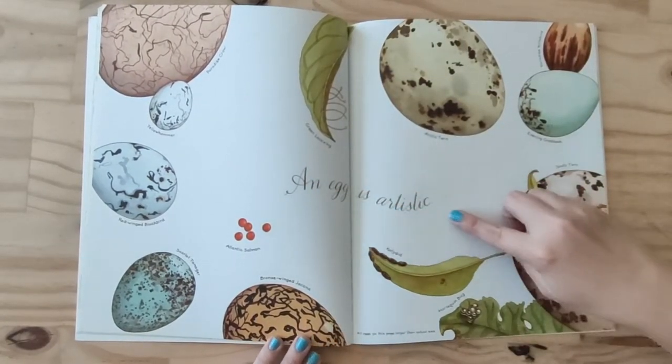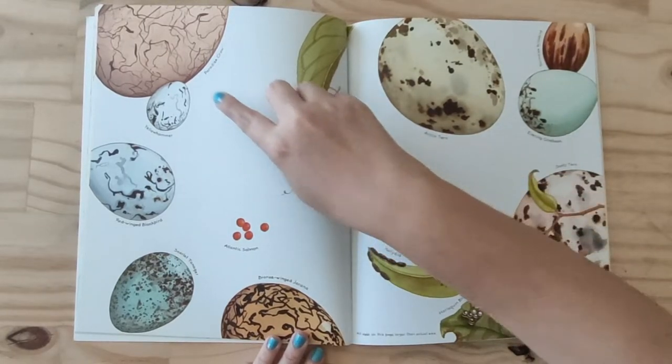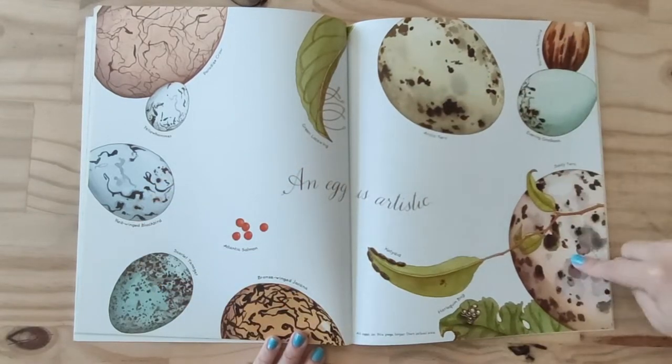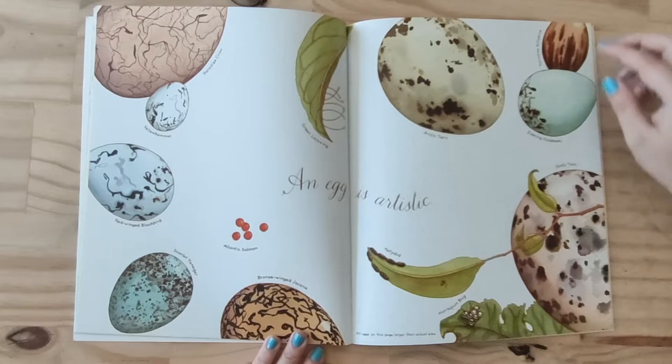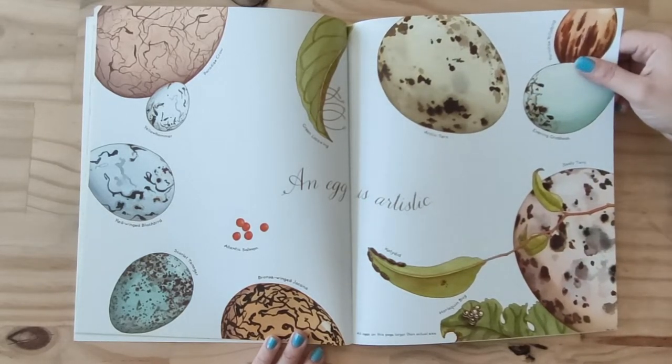An egg is artistic. Look at all of these different paintings on eggs. They look so beautiful and so different from one another.